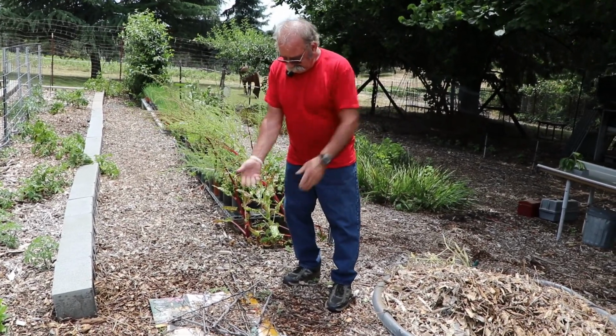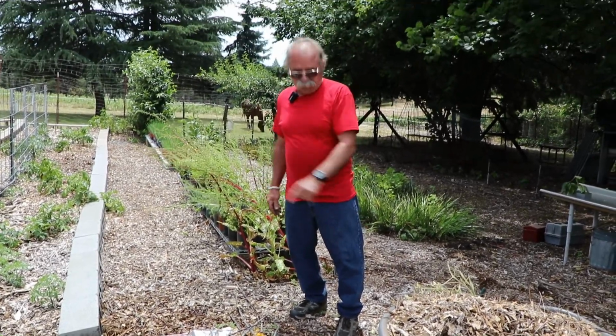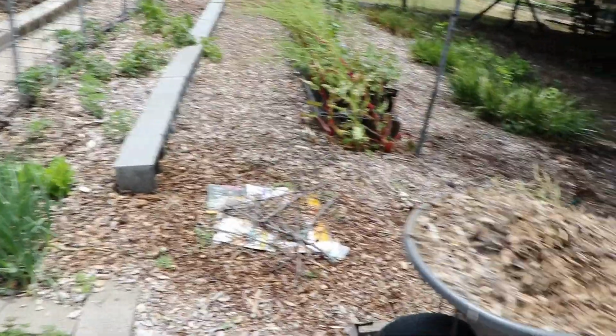So you go like, well, gosh, that looks terrible and it's crappy and what have you. The earthworms see this as a bounty. So what else do I have to do? Really tough.